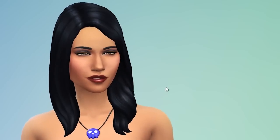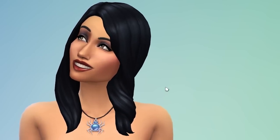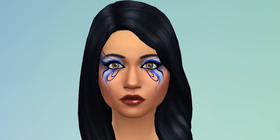Next, there are 2 new necklaces, which I think are pretty adorable even though they're supposed to be sort of creepy. So there's a skull one, and there's also the spider one, which I think is supposed to go with the witch's costume. And there are 2 new face paints, the first of which has a skeleton type look, and this one's supposed to go with the fairy costume.